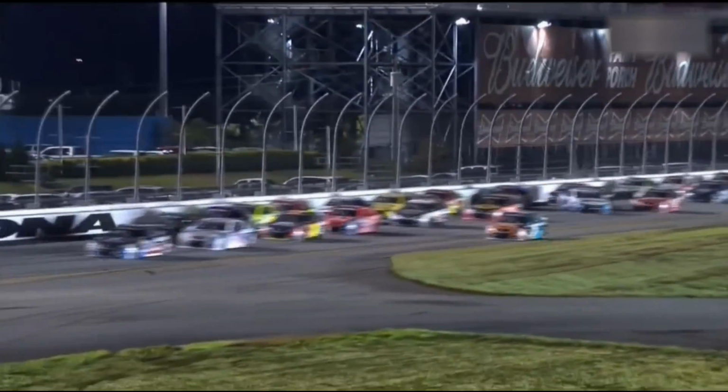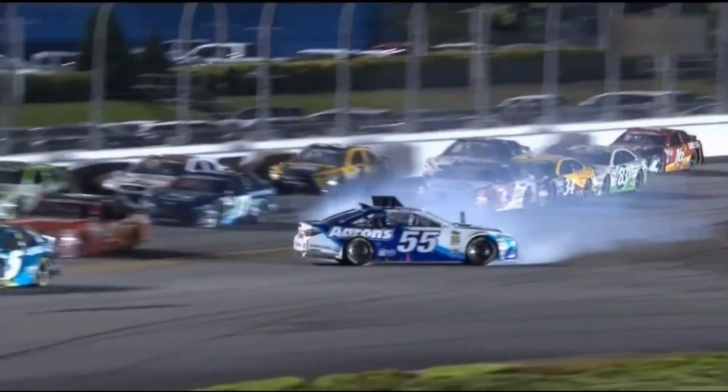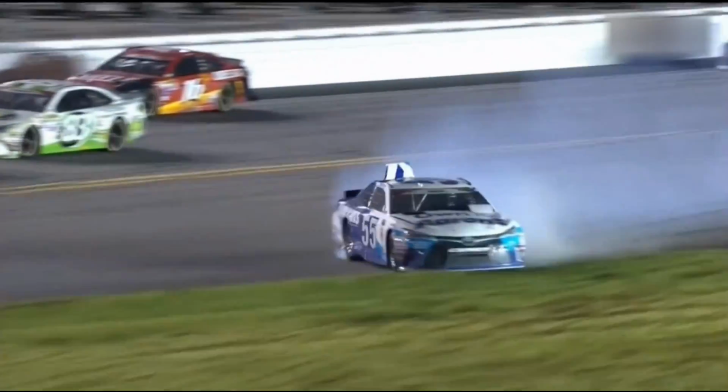The 55 goes to the right. Landon Cassill's already there in the 40. It catches him on the right rear quarter panel. It's really, really lucky there was just a one-car incident.